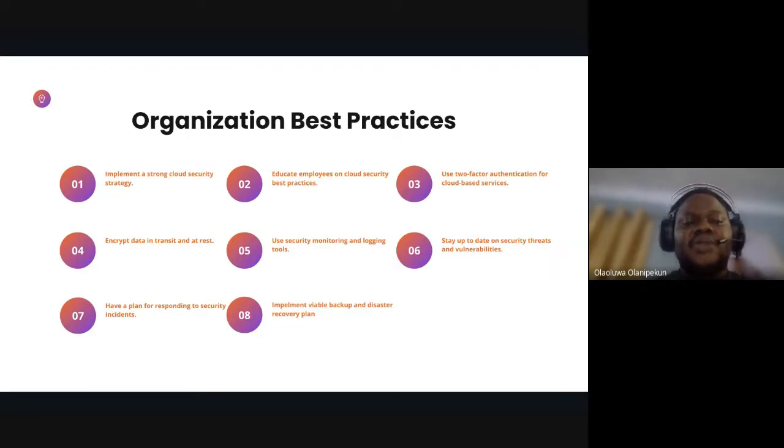Have a plan for responding to security incidents, so you don't let it eat you before you start thinking about what to do. Thinking in chaos will cause more problems. You have to plan ahead of this.